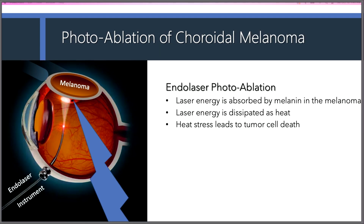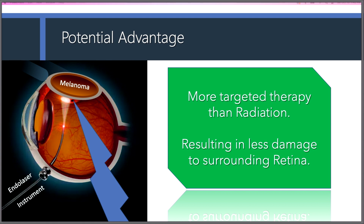So how about photoablation for choroidal melanoma? Basically, same concept. The melanoma contains melanin, which is the same pigment that's in the retinal pigment epithelium. So it makes sense that the melanoma would absorb the laser energy and dissipate that energy as heat, and the heat stress would then lead to death of tumor cells as a result of the application of laser to the tumor.